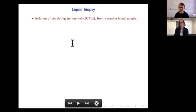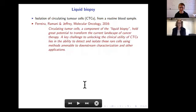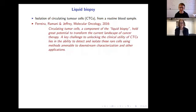I don't know what's happening here because I can't seem to go on. Let's try. Okay, so this is just a quote from a paper by Ferreira, Romani and Jeffrey from Molecular Oncology about liquid biopsy. So it says here, circulating tumour cells are a component of the liquid biopsy and they hold great potential to transform the current landscape of cancer therapy. And a key challenge in unlocking the clinical utilities of circulating tumour cells lies in the ability to detect and isolate these rare cells using methods amenable to downstream characterisation and other applications.